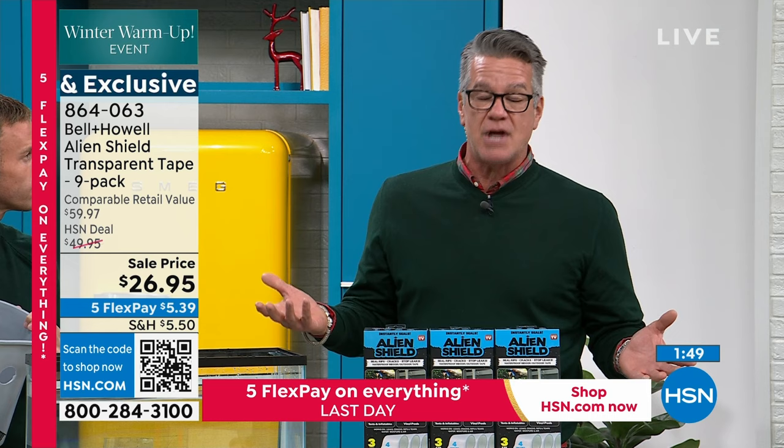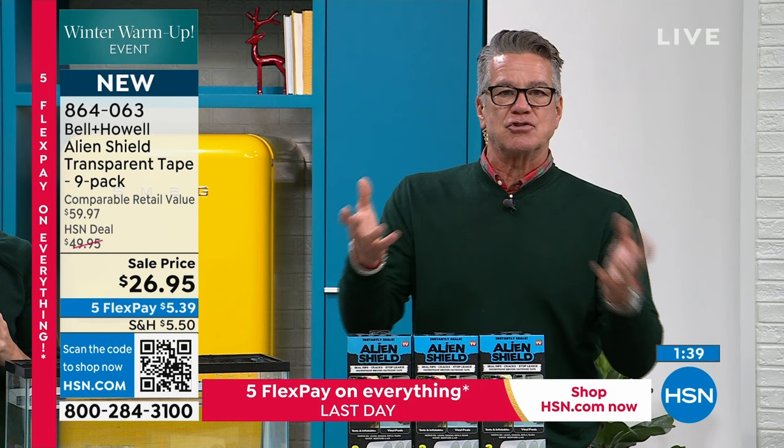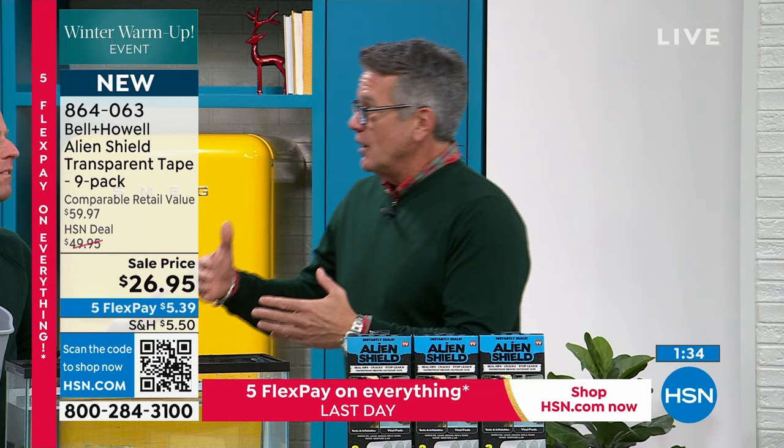To be completely transparent, the tape itself is not going to work on a textured surface. You're not going to put this on brick. It needs to be a flat surface, where you'd have a leak. Yeah, and you would never have a leak on a brick. No, so pipes and things.